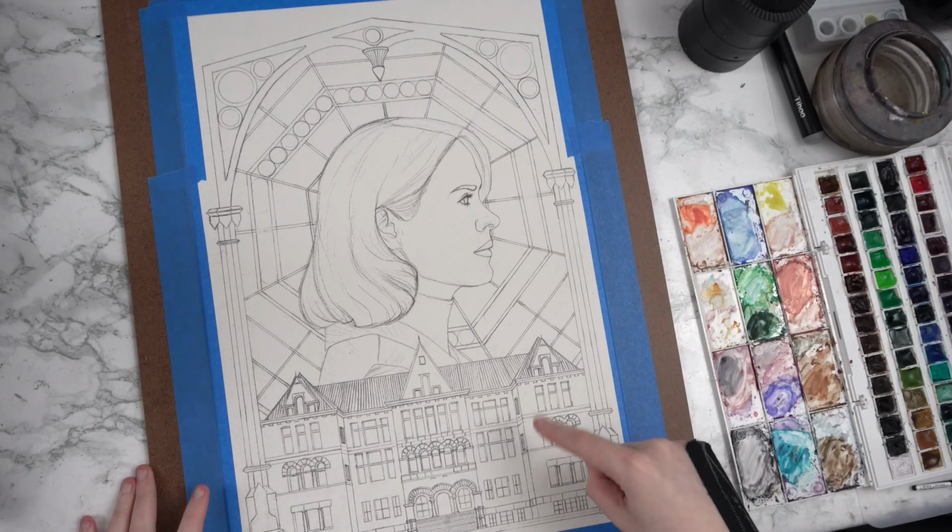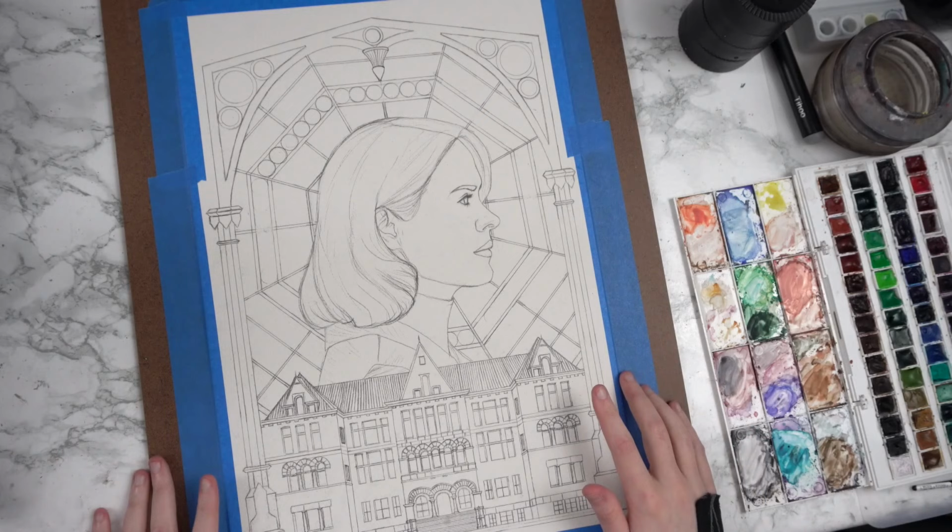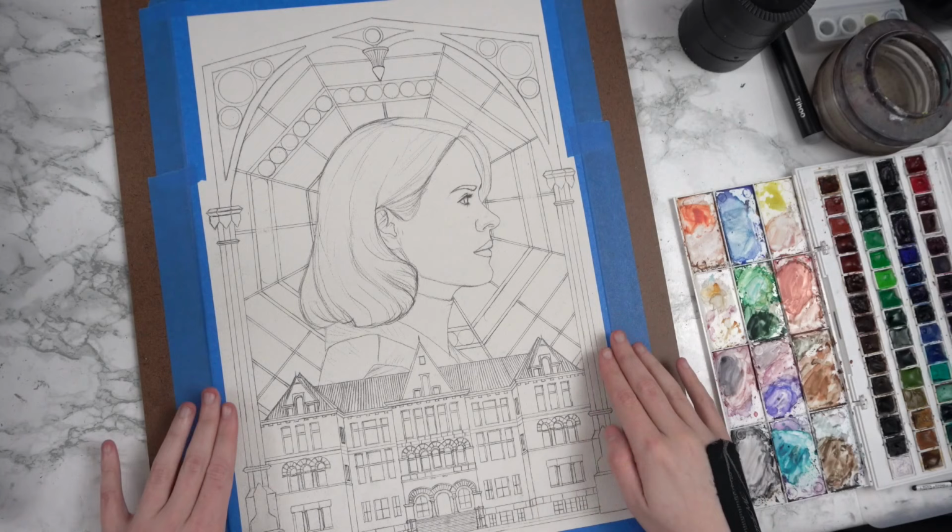I haven't even finished drawing all of the bricks on the building itself, but I want to outline all the windows so they are nice and clean while I can still see where the windows are, before I have like a billion lines all over the place with bricks, and then just go from there. But this one definitely is going to be outlined in multi-liner.